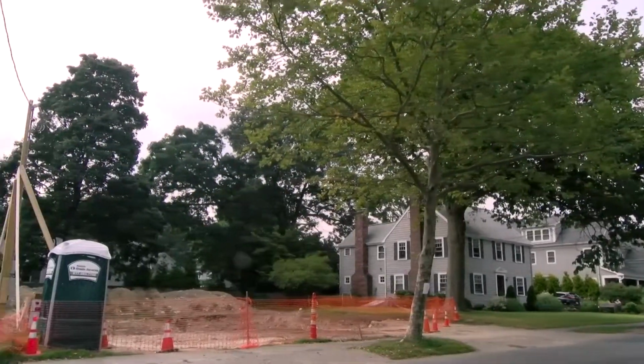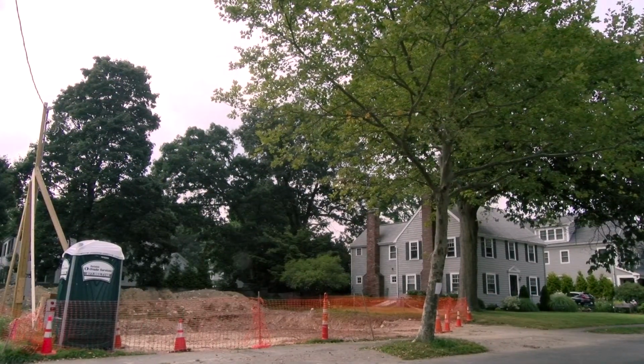Owners of neighboring property expressed frustration with the situation. We have a charm that used to be a tree canopy on Manning Street, and it's not there anymore. There's gaps because a lot of this development that's been happening, just whack them down.